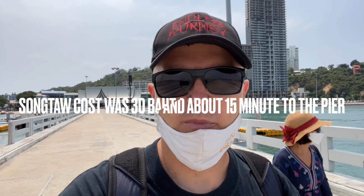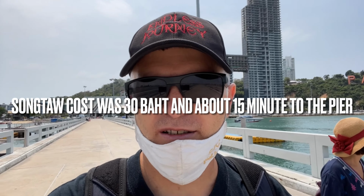All right, so we made it down to the pier. Ended up just getting in the one songkhao from the bus station, and it was 30 baht. Could have negotiated a little bit, but it was just easy just to jump in. So $1 to go from the bus station down to here. So now we're walking out to the ferry pier, and we'll catch the slow ferry over to the island.